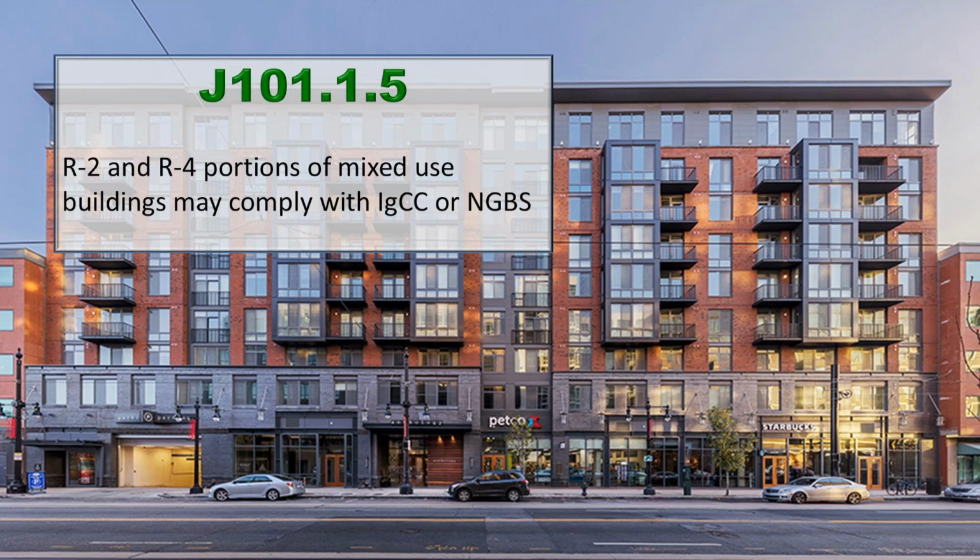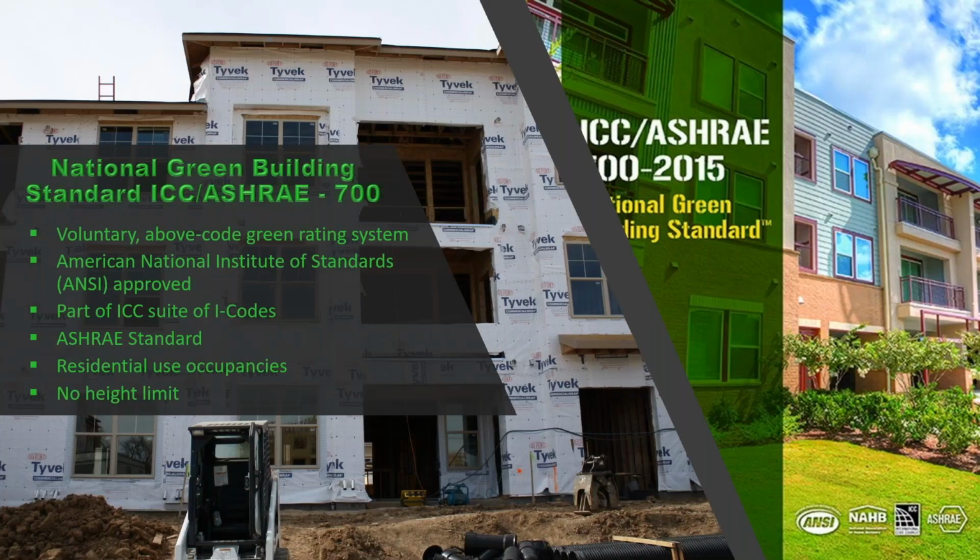So I'd like to talk a little bit about what's involved when it comes to the National Green Building Standard and what it is. It is a voluntary rating system. It is above code, which I would like to clarify. When we say above code, it's not necessarily just above the energy code. I know often that's what it's referenced to, that it's an above energy code. And it's not. It encompasses so much more.